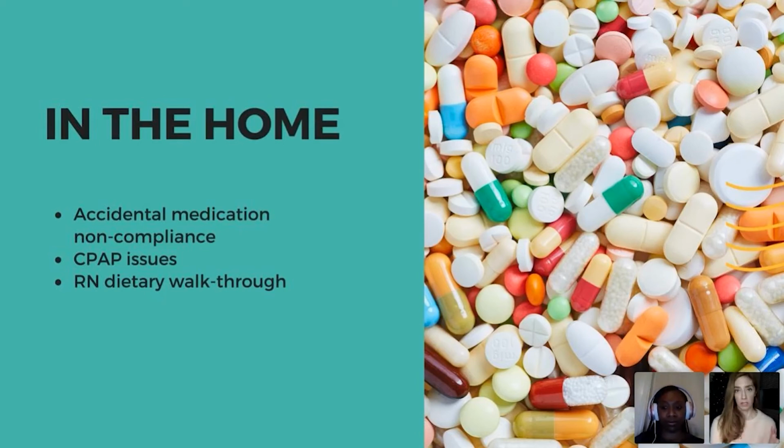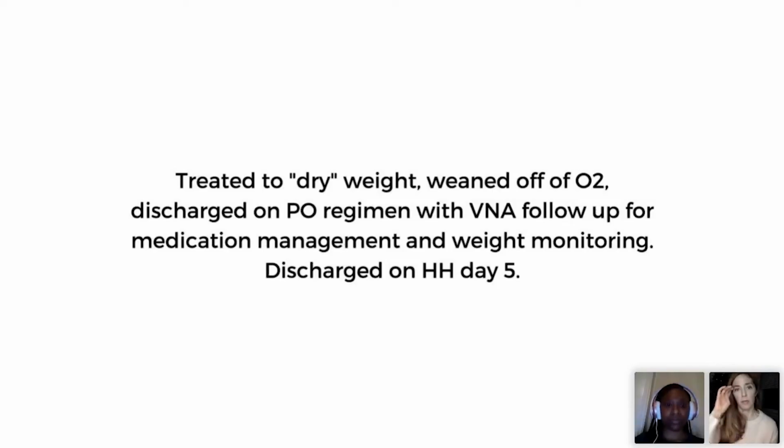What we did to reinforce this plan, because sometimes, this patient and his wife, his caregiver, had excellent capacity. Sometimes it is a patient that's home and independent, but we're worried about whether or not they're really taking their medications as they should, that sort of stuff. And there's a lot of services that we can bring into the home. In this case, we treated this patient to his dry weight, what should have been his weight, weaned him off the oxygen until he no longer needed it, discharged him on an oral regimen, and we set him up for VNA to help manage the medications and just check in on them with a visiting nurse and make sure that the wife felt comfortable, week to week, filling the pill boxes for a few weeks.